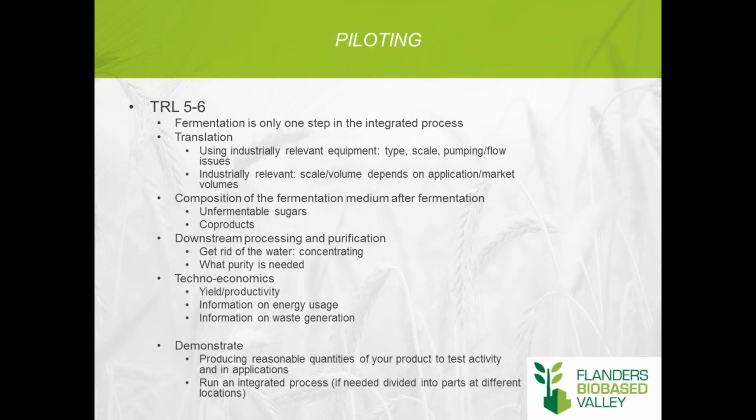So these are actually what I am mentioning here. The key aspects of a relevant environment are productivity and energy. The next slide, please.